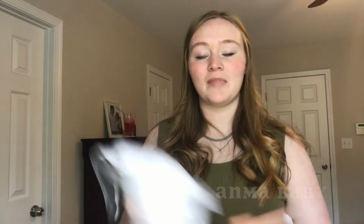These are my Anima Baby diapers, again, a knockoff for the more popular Alva Baby diapers. These were the least expensive. They came with 1 insert each and a wet bag as well.